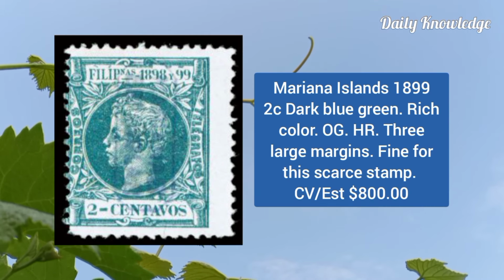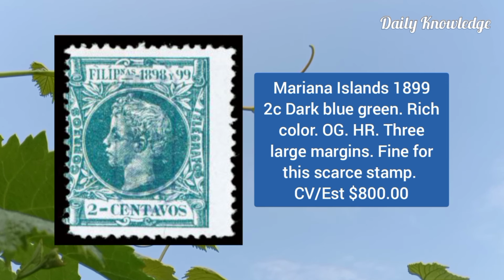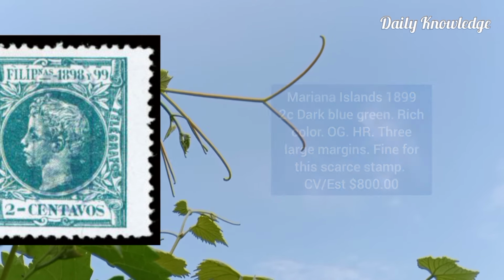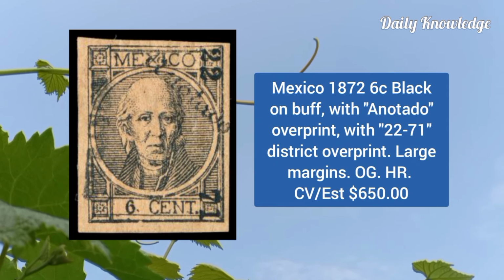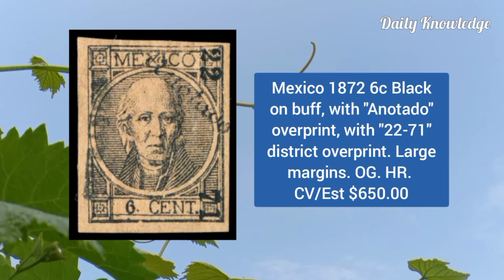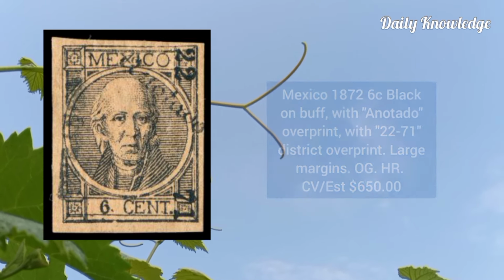Now Mariana Islands 1899 2C dark blue green, rich color, original gum and hinge remnant, 3 large margins, and it is fine for this scarce issue. Mexico 1872 6C black on buff with Estado overprint with 2271 district overprint. It has large margins and original gum.